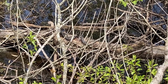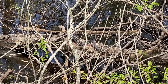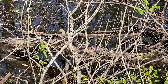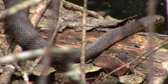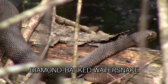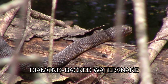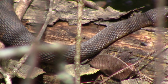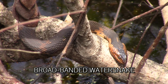Okay, there's another water snake basking on that log right there. From here, I think... I don't know, it doesn't quite look like a broad-banded. I can't see this very well in this light. I busted out my other video camera that has a better zoom, but I'll check the footage when I get home, see if I can make out exactly what those markings are. Now there's a broad-banded water snake for sure.